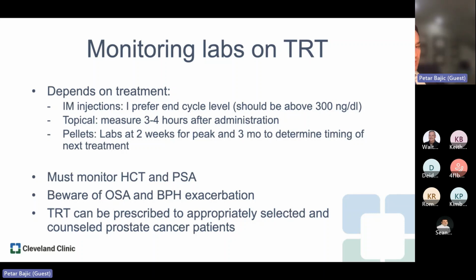If they're on topical T, you really want to have them put the gel on and then wait 3 to 4 hours and then get blood drawn. If they get blood drawn before they put the gel on, it's probably mostly out of their system because it only lasts about 24 hours. And then with pellets, we usually check blood work at 2 weeks and then at 3 months. It's important to monitor hematocrit and PSA level in men who are on testosterone replacement.